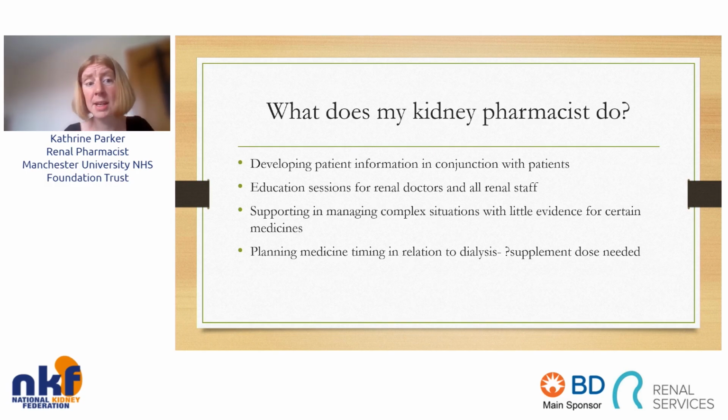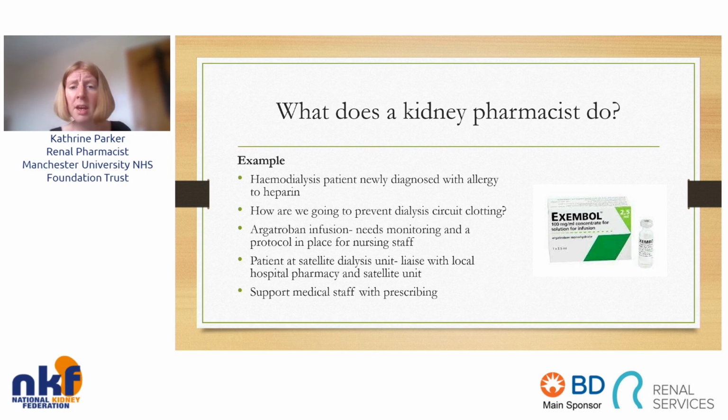I'm thinking about planning medicines timing in relation to dialysis. So should it be given before or after? Do we need to give extra doses? I just thought I'd give a few examples of how we might get involved in your care.